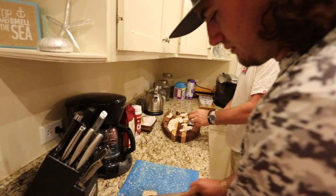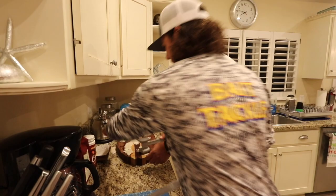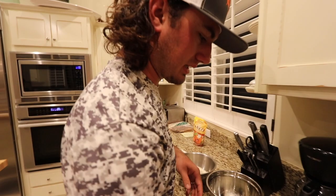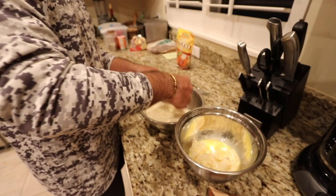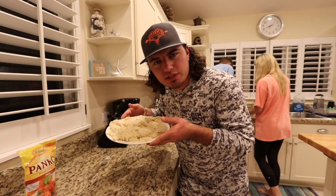So I'll just cut it pretty thin. You just take it and tenderize it into strips, and then we batter it and fry it. Little panko breadcrumbs. Take this conch, tenderize it real good, put it in the egg wash, get that in there. And then you just want to bread it. All this is panko bread crumbs and seasoning. Head over to the grease.